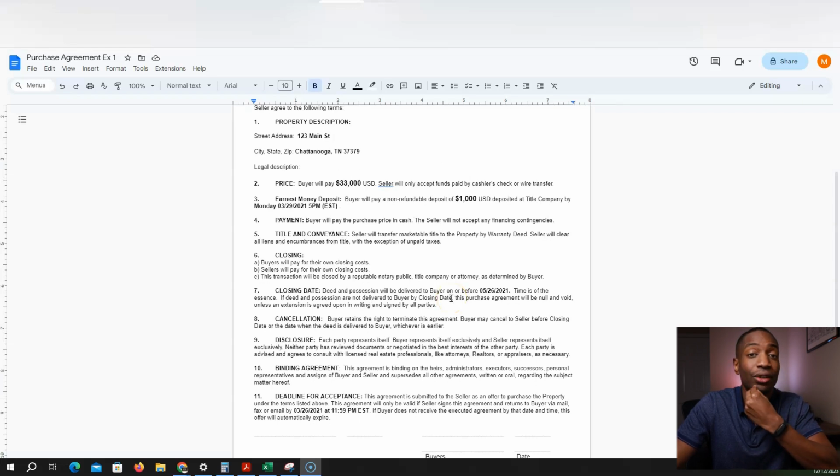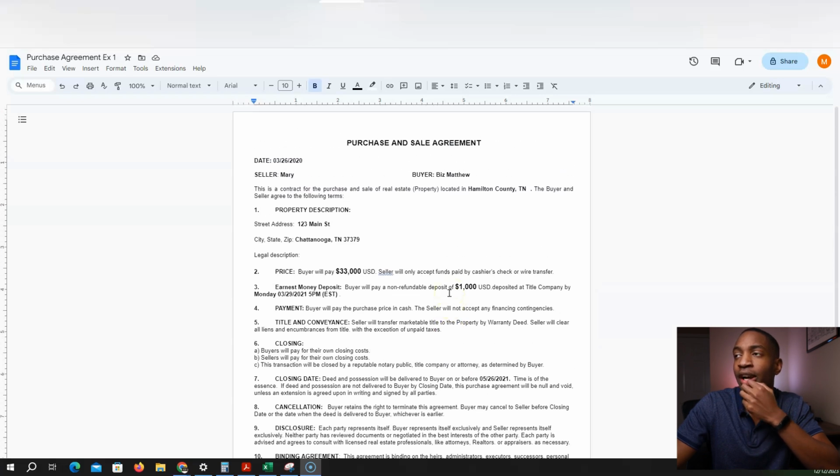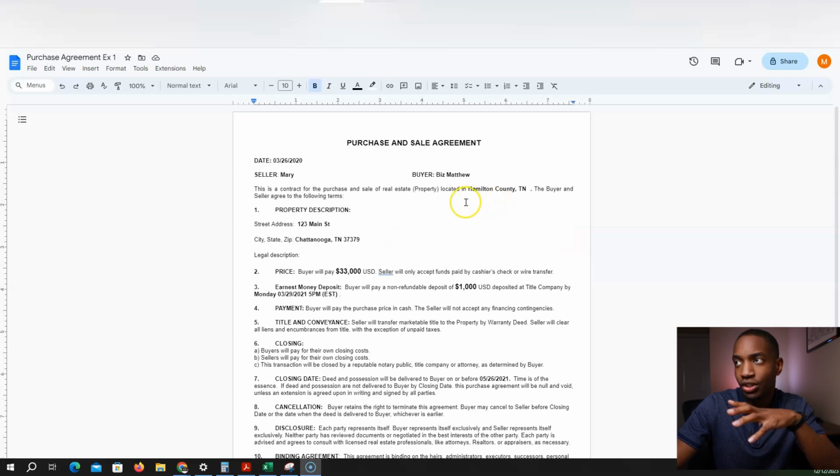And this was actually not for a wholesale deal, but actually for a purchase. And so here it is right here. Now, if you're signing this, you actually have an assignment clause on here. This one doesn't, for some reason. I don't know why, but this is your agreement.